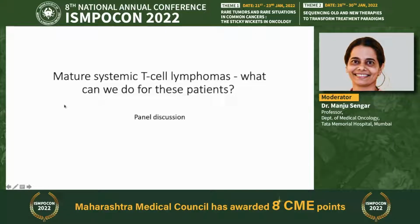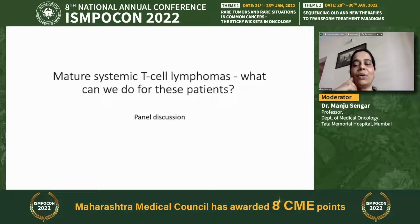What we'll do in this panel discussion is to take some common scenarios for the mature systemic T-cell lymphomas. I do have 3 cases, but depending on the time we have and whatever discussion goes on individual cases, we can decide whether we want to go ahead and take all 3 or restrict to only the first 2 cases.